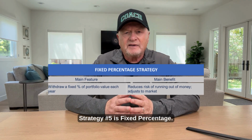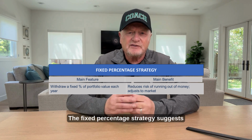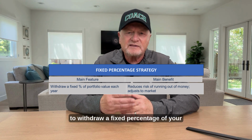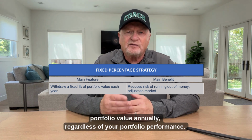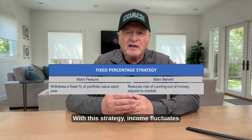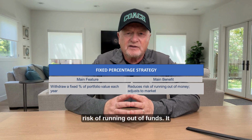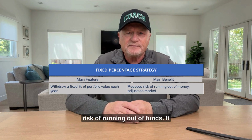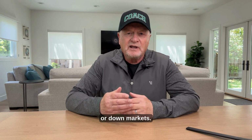Strategy number 5 is fixed percentage. The fixed percentage strategy suggests to withdraw a fixed percentage of your portfolio value annually, regardless of your portfolio performance. With this strategy, income fluctuates with market performance, but reduces the risk of running out of funds. It is simple, but may not keep up with inflation or down markets.